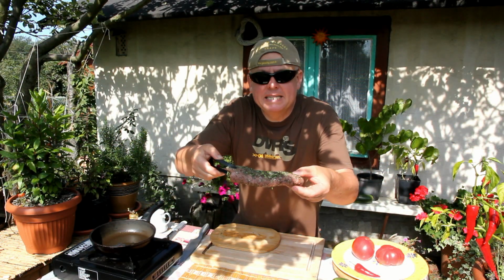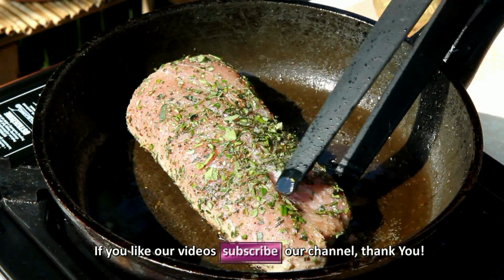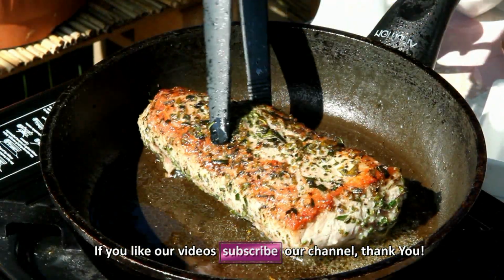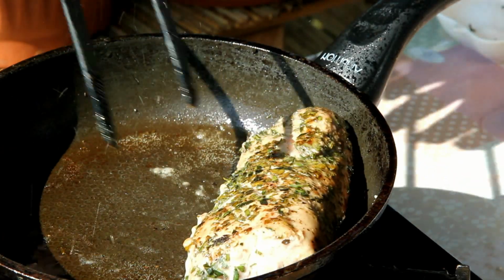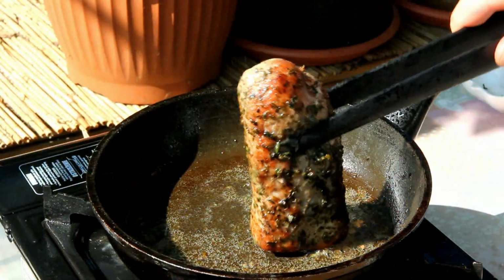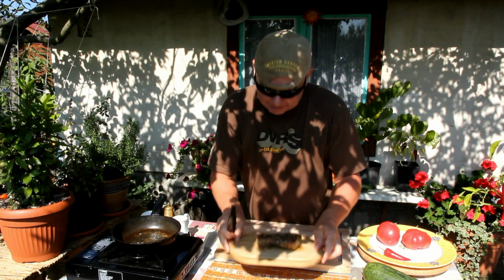This beautiful piece of meat is landing on the hot frying pan. Dear tenderloin, time to relax. 10 minutes rest.